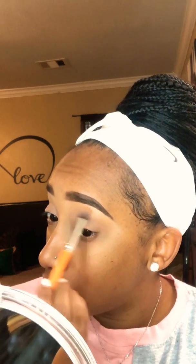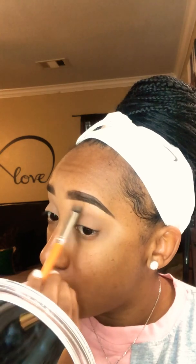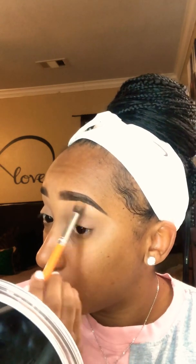Still gonna blend that in because you don't really want to tell where the highlighter starts and the brown shade ends. You kind of always want to make sure that it's blended. So you have a good little highlight on your brow bone. It's a very natural look, very natural. So I'm done with that.